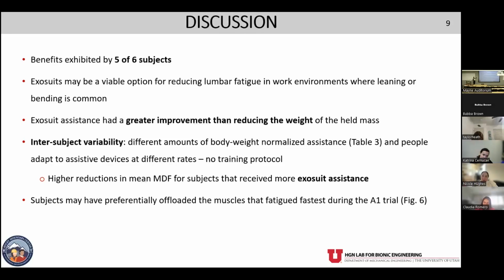So while they may be a viable option, there's a lot of kind of indeterminate research that needs to be done still. Maybe if they had all 12 and just had an A group and a B group on that day 2 testing, we would have seen, okay, even though maybe they're not having any difference from holding different weights, maybe we are seeing a difference from the exoskeleton assistance.